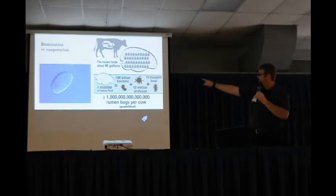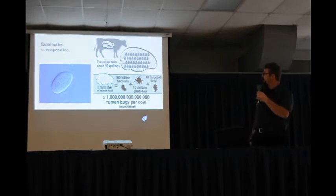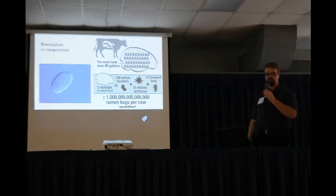This great big guy on your left is a protozoa, and I like that picture because it shows the relative size of that population versus bacteria. The little tiny specks everywhere would be bacteria, so they're definitely not all the same size either.